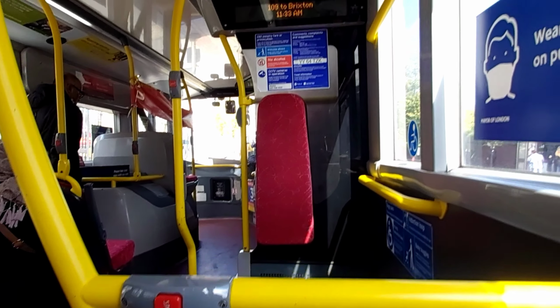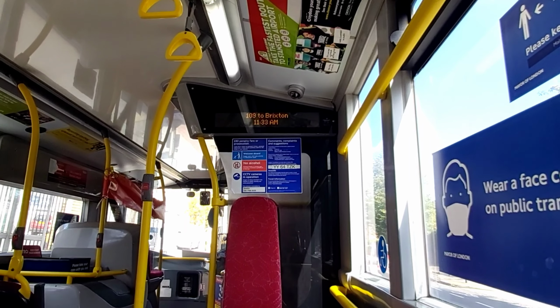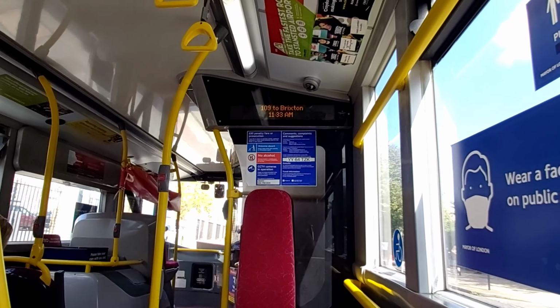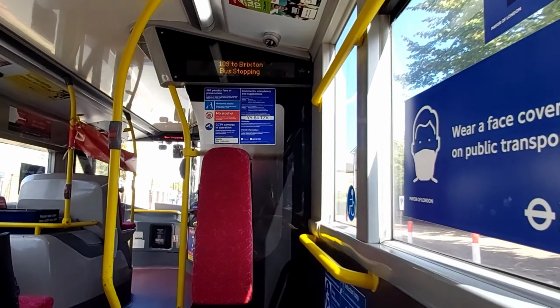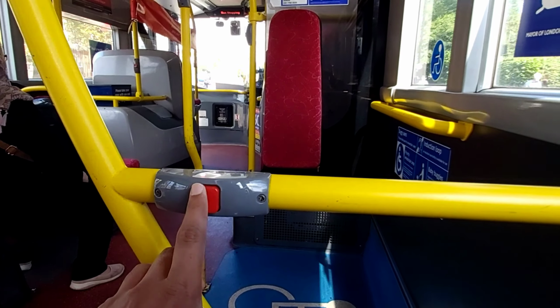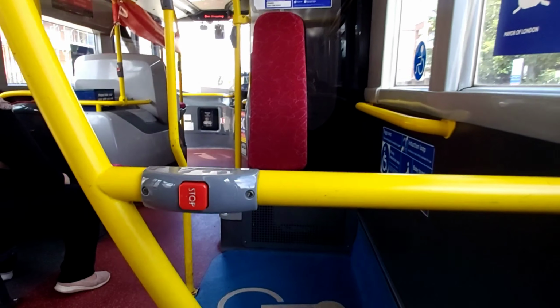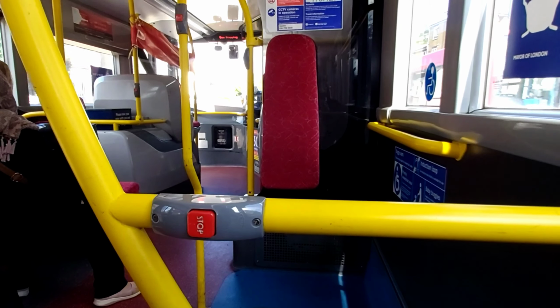You can also sit downstairs, and same as upstairs, the screen is there with the name of the last stop of this bus and the next stop. So you have to pay close attention to it. And once your bus stop is about to arrive, you have to press this stop button. It will tell the driver that he has to stop at the coming stop.